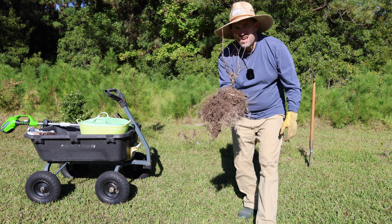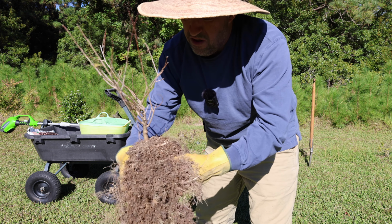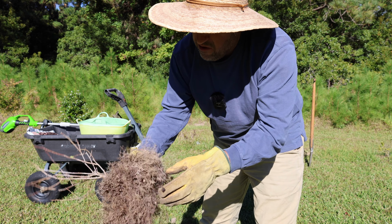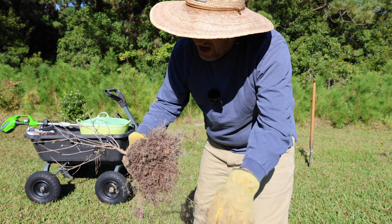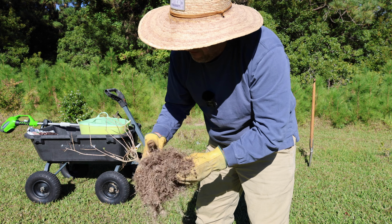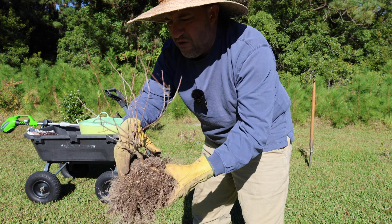All right. So there's a couple of leaves on here. It does look in really rough condition, but looking at the roots, they actually look fairly good, I think. I don't see a lot of root rot. They are a little compacted, but overall I think it's okay.